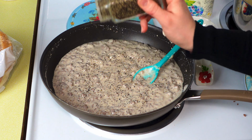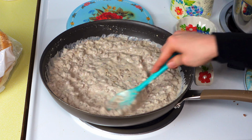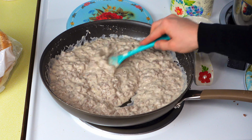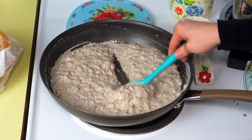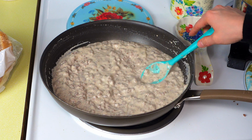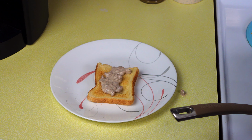Then I'm going to serve this over some bread. I didn't video it, but I toasted the bread first. You don't have to toast it, you can have it either way. I think my kids just had it the normal way, but I toasted it for my husband, who preferred it toasted. I'm just going to put this all over the bread, and that's it.